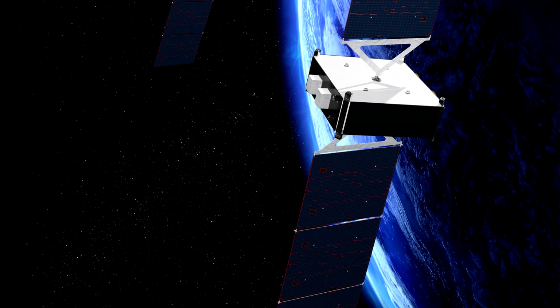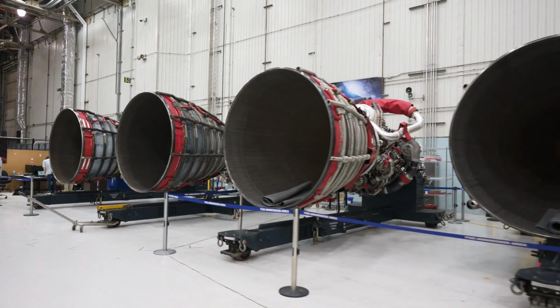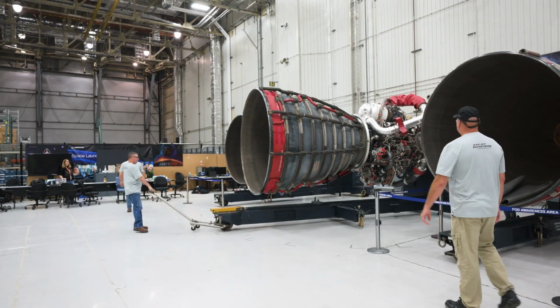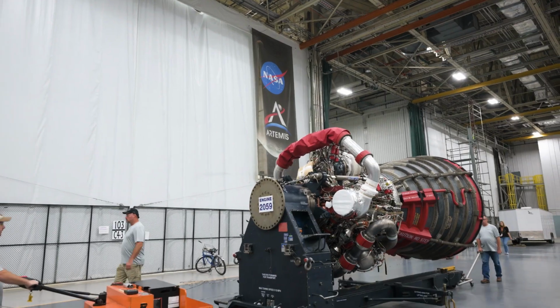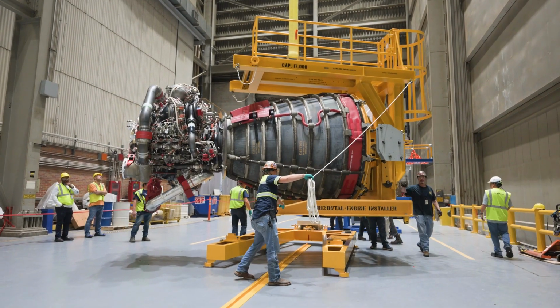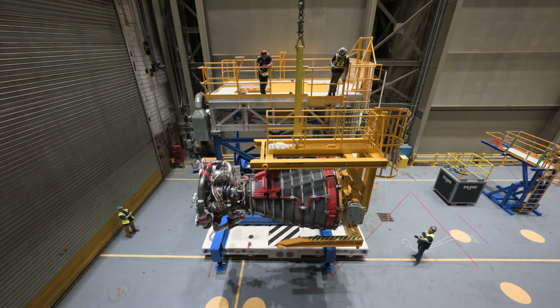A few weeks ago, we covered the progress in preparing the core stage of the SLS rocket for the Artemis II mission. At that time, only photos of the installation of the 4 RS-25 rocket engines were available. Now, with NASA releasing a successful video of the entire process, let's revisit this topic.